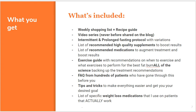So the next question you might have is, what exactly is included? So let's go through that. So first of all, it does include a dietary guide, and in this dietary guide, it has weekly shopping lists and a recipe guide. So it has the recipes and it has the shopping list that you would need.